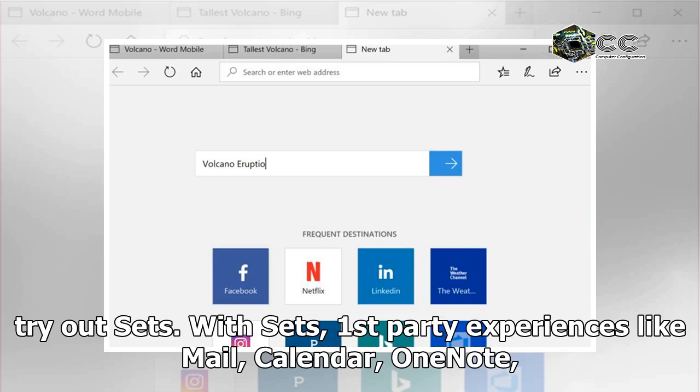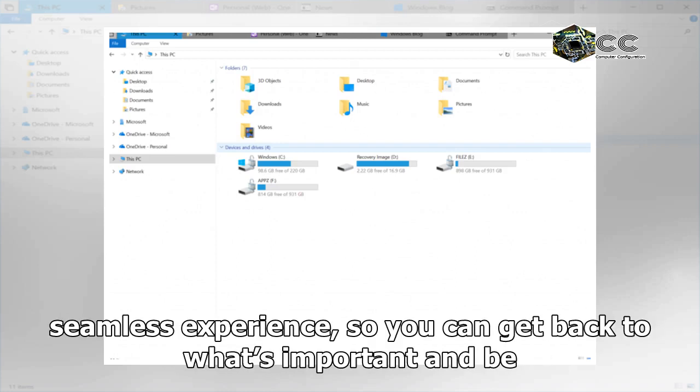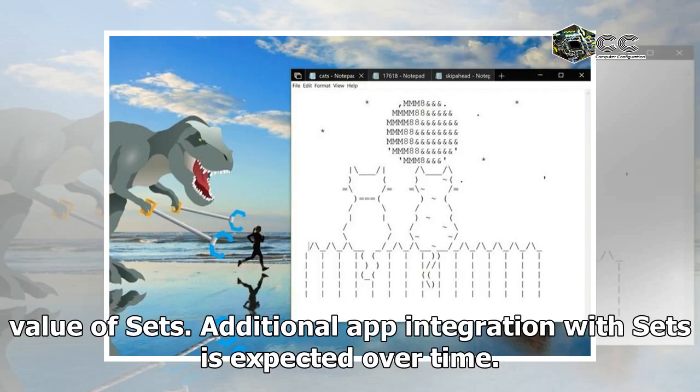With Sets, first-party experiences like Mail, Calendar, OneNote, MSN News, Windows and Microsoft Edge become more integrated to create a seamless experience, so you can get back to what's important and be productive, recapturing that moment, saving time. We believe that's the true value of Sets. Additional app integration with Sets is expected over time.